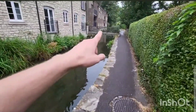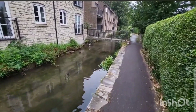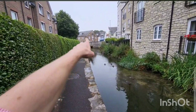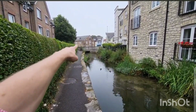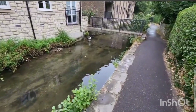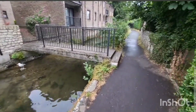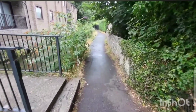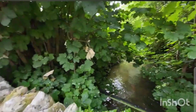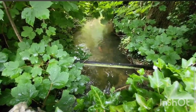So this river was man-made a long time ago, as there were a few mills and forges that stretched all the way along under that bridge, and over there that's actually one of the old forge buildings where they had a metalworks, and further down that way there was a mill. But we're going to be going this way today, and we're going to be exploring. Oh, look at that. It's a lovely little river down there.